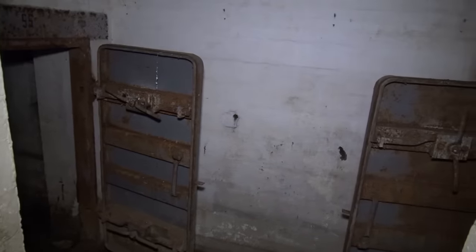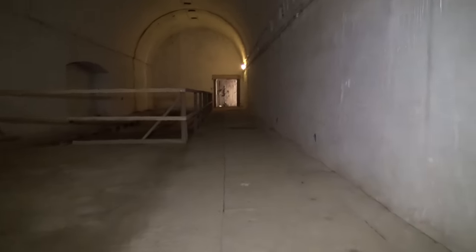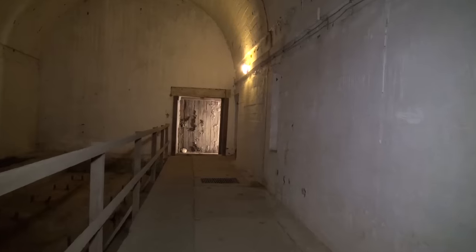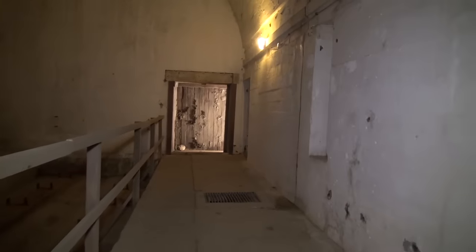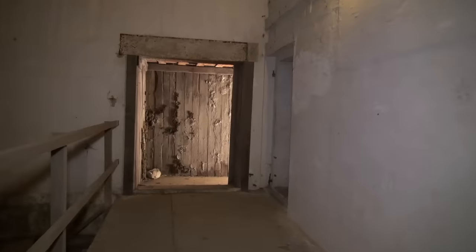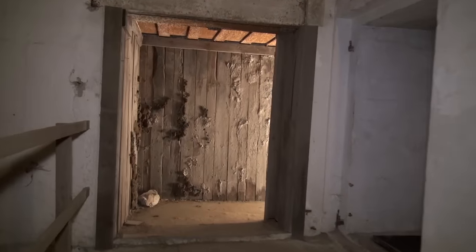Here. That's awesome. I see daylight. Let's see where that goes. Shall we? So here you can actually see I'm walking on the technical tunnel now. So the rail was offset slightly to one side to allow for the technical. That's actually a significant design feature. Makes me wonder that the technical part actually needed more space than I would have thought.